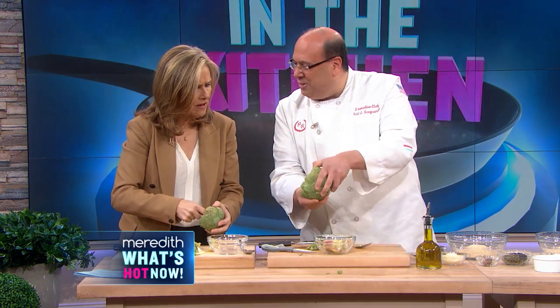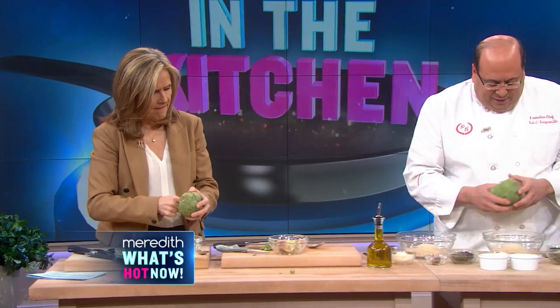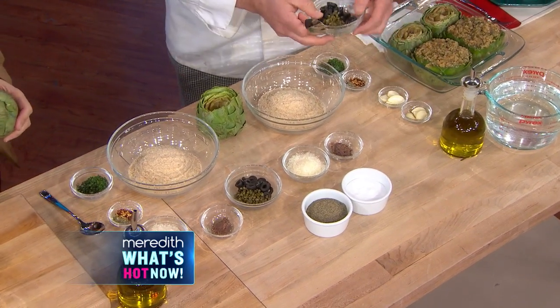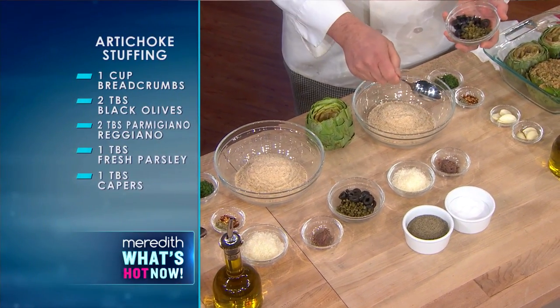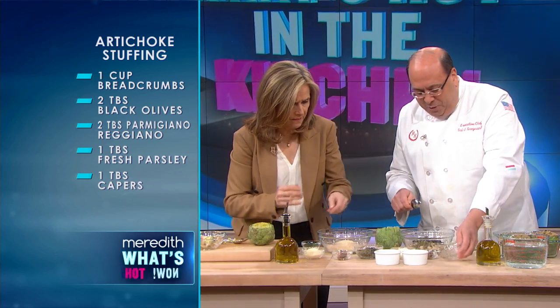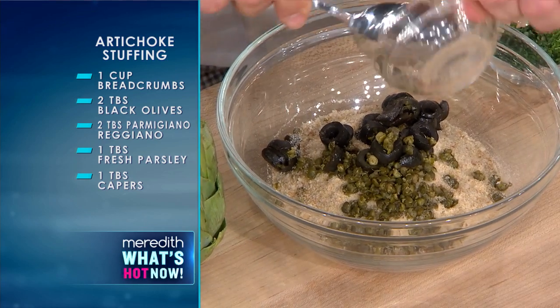Okay, now let's make the stuffing. Now we'll come over here. We have the breadcrumbs, and I have some capers and olives. And if you like anchovy, you could put anchovy. I love anchovy. Me too. Just dump it all in? Dump it all in. And then I have Parmesan cheese.